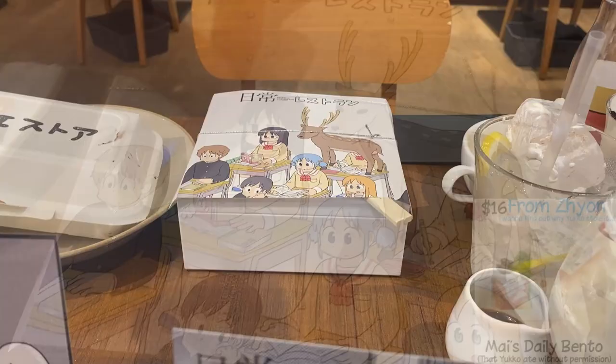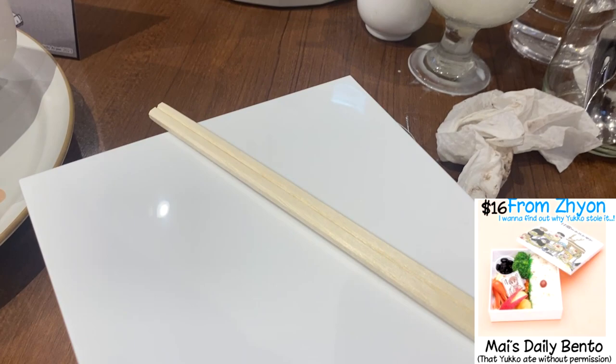Shion got me this bento. I'm really excited to see what it looks like. Woo! It's very, very fragile. It's just a little paper cover of the Nichijou bento. I think this is Mai's bento. But Yuko there? There she is. Yuko is seen eating it. She likes the most delicious part, which is the little sausage. It's very hard to open. Here we go. What does the bento look like inside?